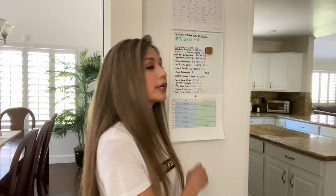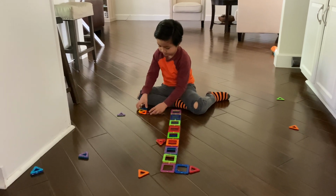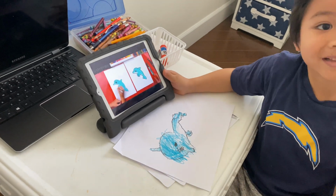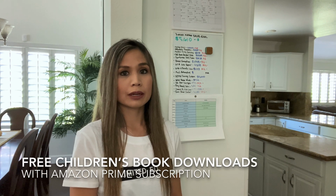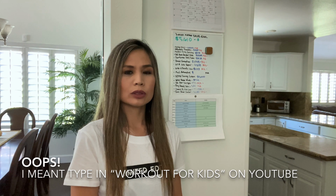So I did include things like creative time. That's where he builds things with either Magformers or Legos, or he does artwork. He goes on YouTube. He uses, I think it's called Art Hub, and he just draws on there. And then he also does reading. We were able to download Kindle for iPad, and if you have Amazon, there are some free books on there that you can download. So I also included PE time. For PE, he either goes out and plays baseball in our front yard or he'll do workout videos. If you Google workout for kids on YouTube, there's a ton of videos on there.